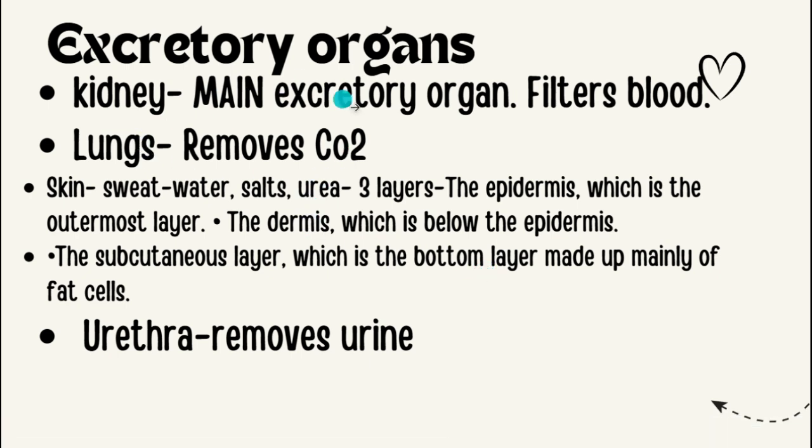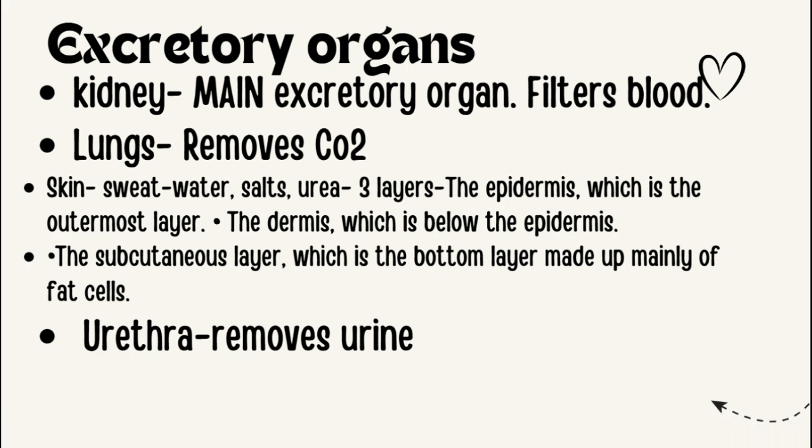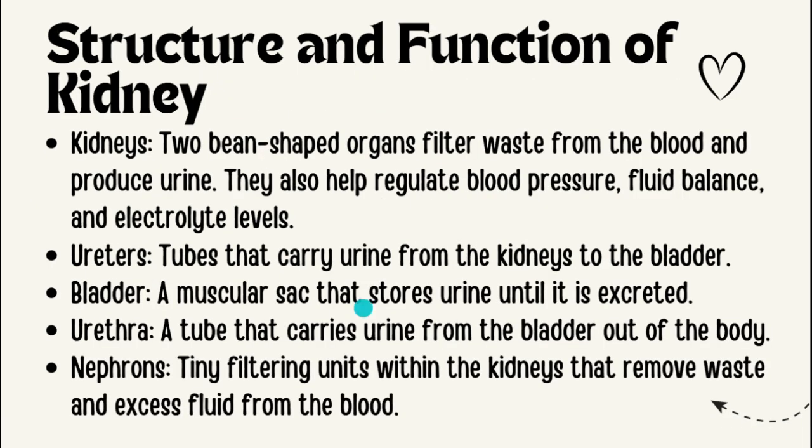So the kidney filters the blood and makes the urine, and then the urethra is where the urine passes out to get out of the body. Now, as it relates to the structure and function of the kidneys, as I said before, it is the main excretory organ. If we're focusing on the structure, you just need to know what it looks like: it's two bean-shaped organs.